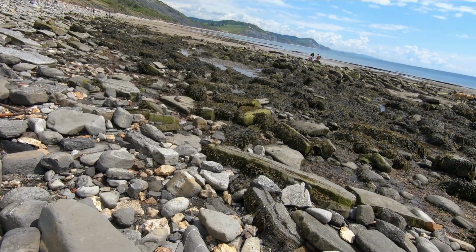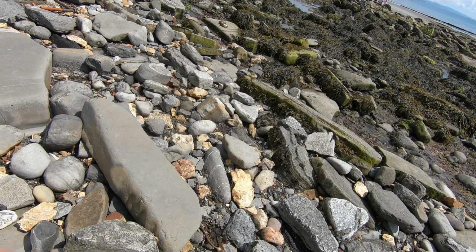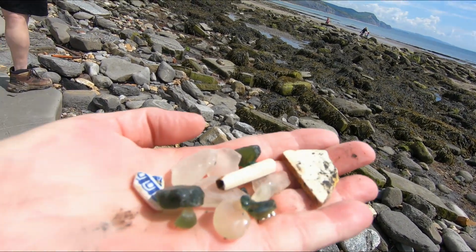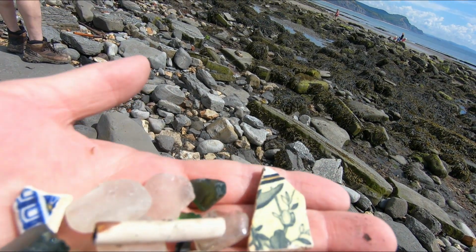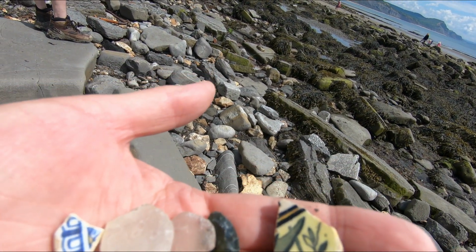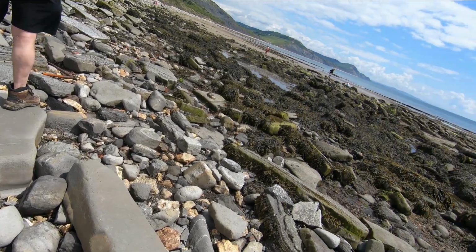Okay, so we're still trying to find some ammonite. I found one very flat one, not much doing there, and another really flat one, and then a lot of crockery and the all elusive pipe stem. Not many of those on this beach, but at least I found one piece. So just carrying on and seeing what else we can find. Be back for another roundup.